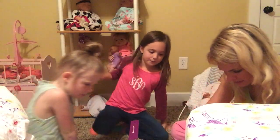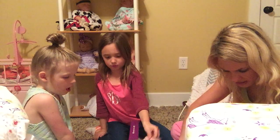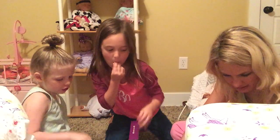I know this tea was in there. This was not, this was in here. Yeah, I don't think anything else was in there. Oh, the whoosh was in there. Whoosh, yes. Nothing else was.